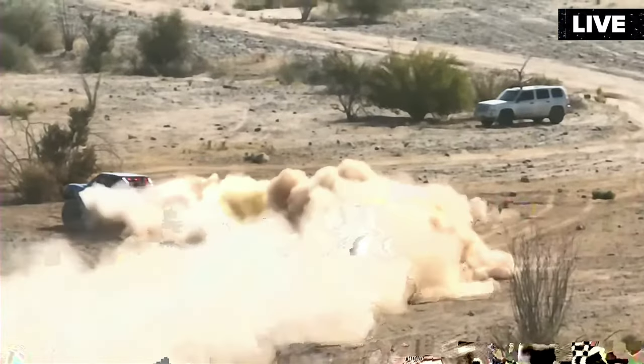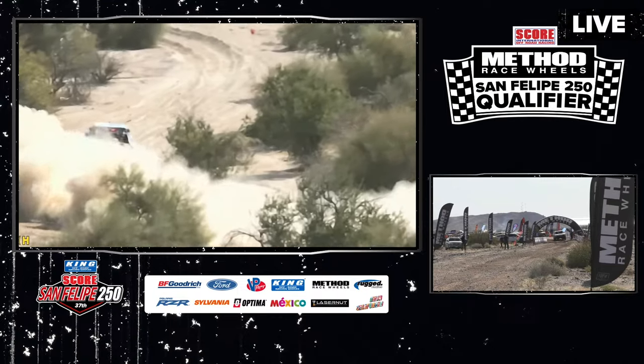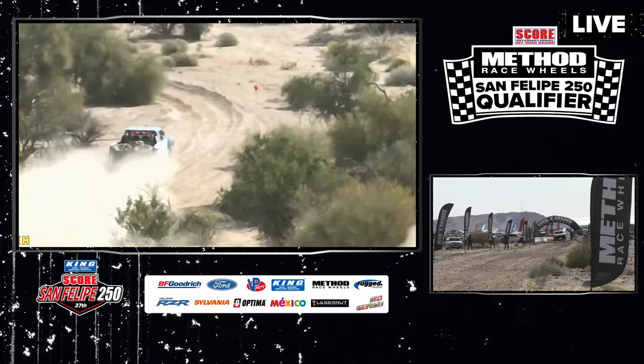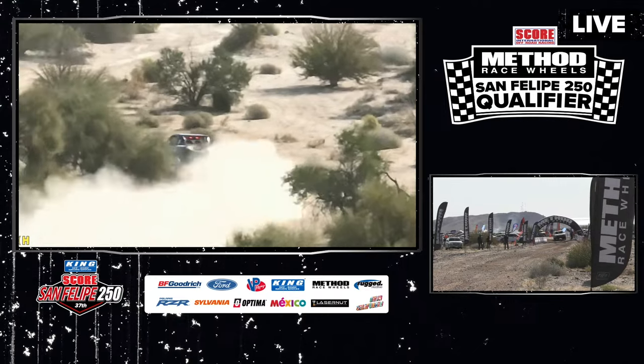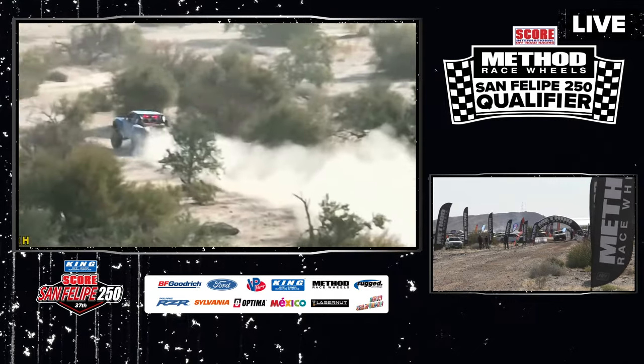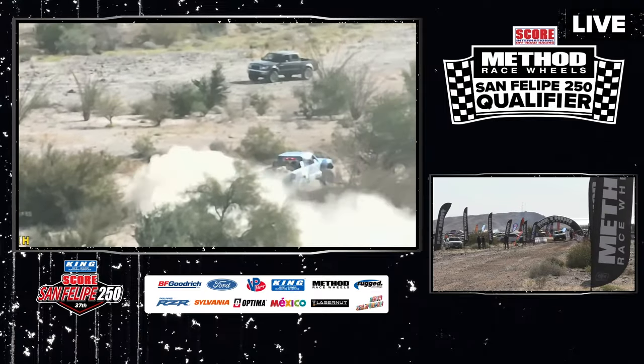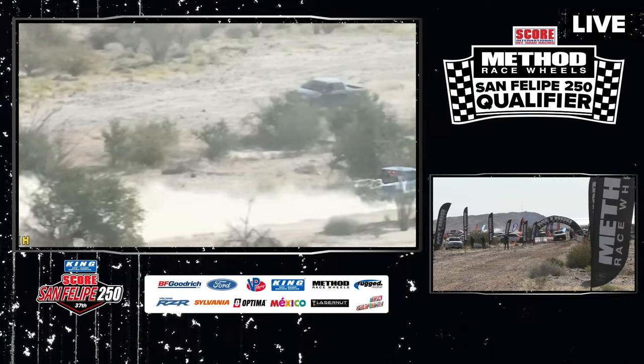Yeah, those people have a pretty good spectating spot right there. It would be sketchy if it was during the race and there was more than one car coming at a time. Because someone in the dust could just go straight into it right there. But today, hopefully, it's clear by the time they get there. Not an ideal spot to be spectating. If you guys are watching this, do not spectate in a spot like that during the race, please. It would be a very bad spot to be in, in the dust.